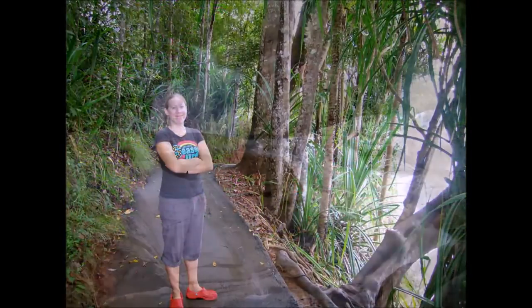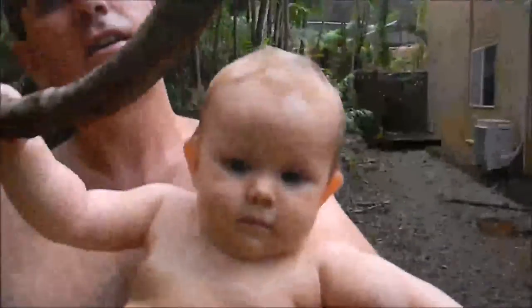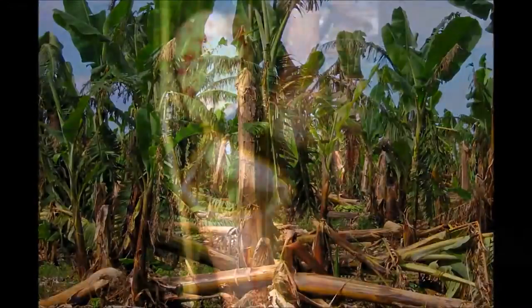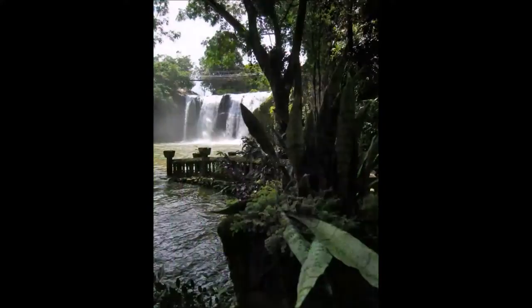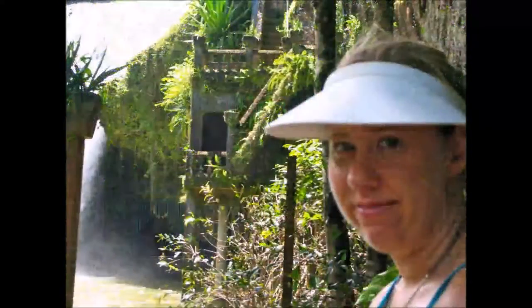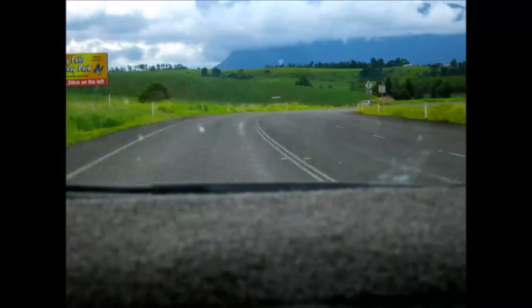This is the tablelands out behind Cairns, and there's plenty of places you can go up there and enjoy the waterfalls or a laid back way of life. We lived in the rainforest a little bit outside of town, and got to enjoy the tropical wonder that is Cairns. This is out in the tablelands behind Paronella Park, and we've got reviews of all these places on our website. Then drop by My Family Vacation Ideas and have a look.